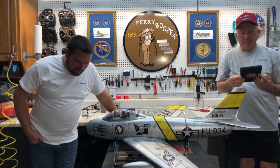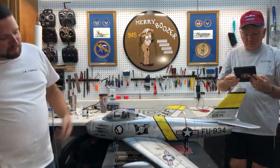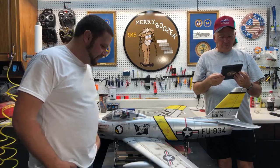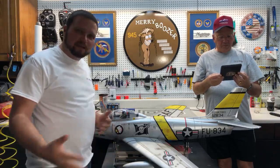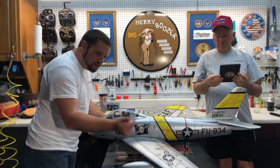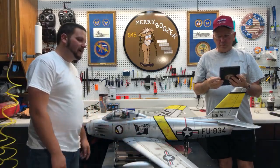Well, guys, I think we got it about done for the day. We'll flip it over and do the bottom here in a little bit and some other things. I hope y'all enjoyed getting a closer view of the F-86 and the walk around, and maybe you learned some more stuff this week you can try.